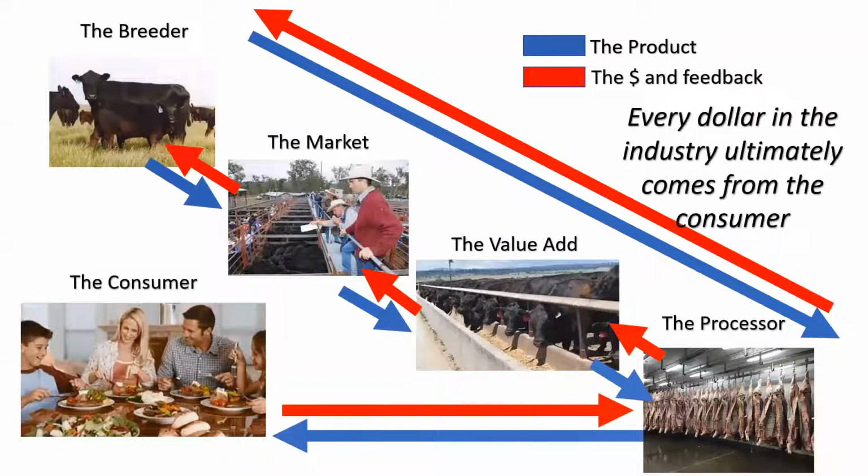Just wanted to paint this concept to you in regards to the value chain of the product and the feedback. So if we look at the product to start with, which is the blue line, we've got our cow-calf breeders around Australia, and they supply cattle to the marketplace, whether it be sale yards or direct to processors, feedlots, doesn't really matter. They go to the market. They're then value added and created into commercial beef, which means they've gone through the feedlotting process. They might enter a brand of beef value chain. They might go to a backgrounding operation where they finish them in a grass-fed claim.